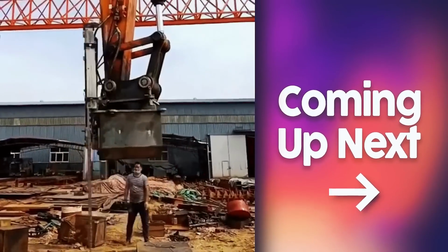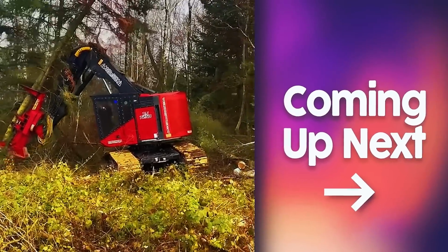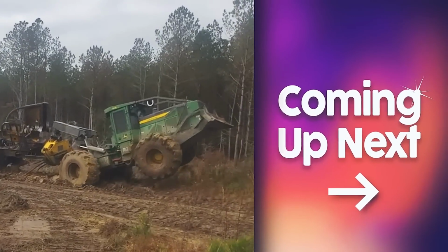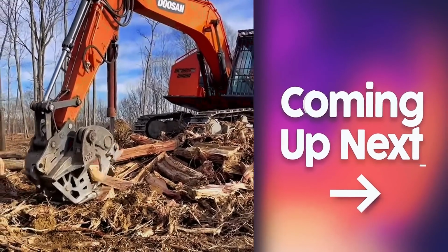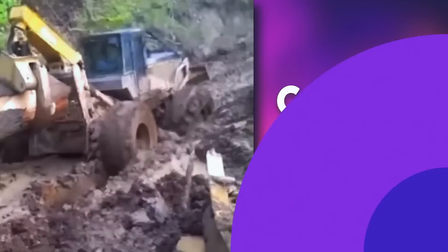There's something epic about the logging industry. The sheer size and power of the machines they use to harvest trees are impressive. Today, we're going to take a closer look at some of the most incredible machines used in the logging industry. Watch the video to the end, and I'll take you through the amazing world of heavy equipment.